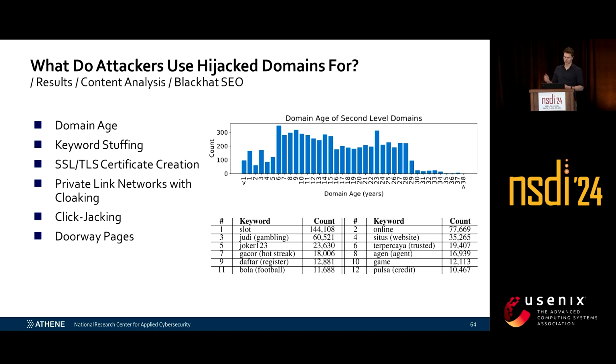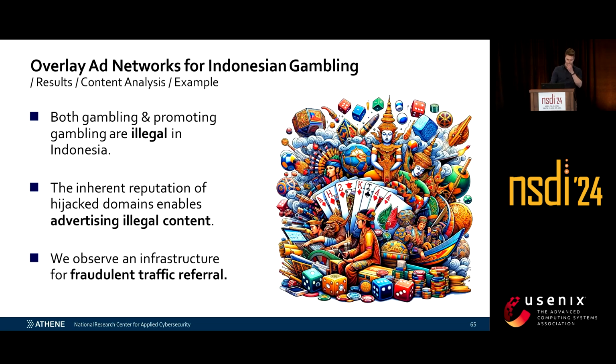And this graph you see on the side is a histogram of the domain age of our data set, so all the abused subdomains. It's clear to see that the vast majority is several years old. And this is not a coincidence, because this is why they're being targeted: they've had time to accumulate a reputation on search engines. And this reputation is what attackers are after.